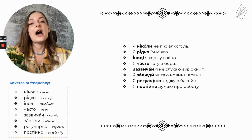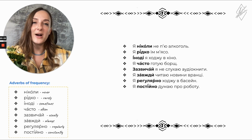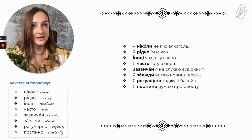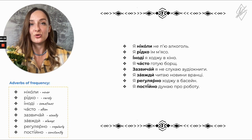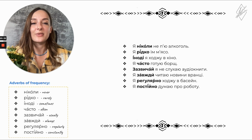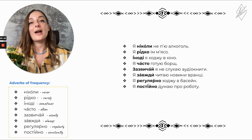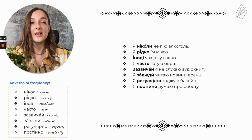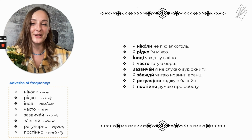The next one. Я регулярно ходжу в басейн. Басейн – це місце, де можна плавати. So basically this is a pool, swimming pool, басейн. I wish it could be true, but no. Okay, the last one. Я постійно думаю про роботу. I constantly think about work. I hope these examples were clear.